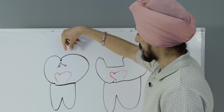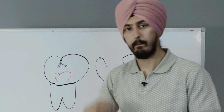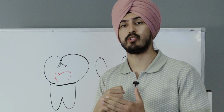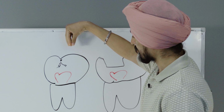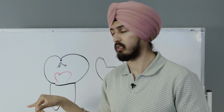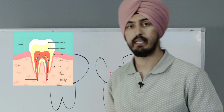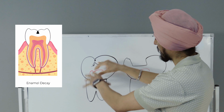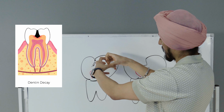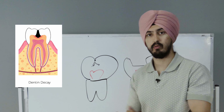But what happens is these bacteria are basically trying to penetrate inside the tooth, and the enamel is so hard. Once it can get through this enamel in this little hole, then it can start to get on the inner portion of the tooth. Inside of this enamel is called the dentin. The dentin is a lot weaker than the enamel. So once it's inside the dentin, it can start to spread. These bacteria can start to multiply and eat away at the tooth a lot faster.